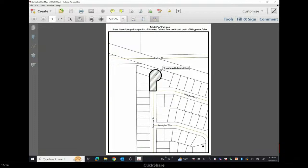When the Linden's Unit 3 in 2002 got recorded, it got recorded as Suncrest Drive instead of Suncrest Court. However, the addresses are actually off of Court. So this was brought up by Kane County to us, so we're just here to fix the issue. The addresses are correct. It's documented incorrectly. The document at Kane County is incorrect, so we're fixing it with Kane County.